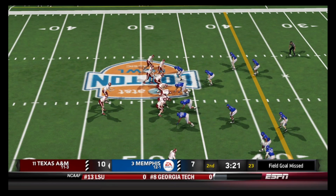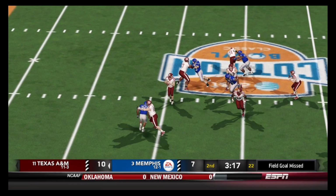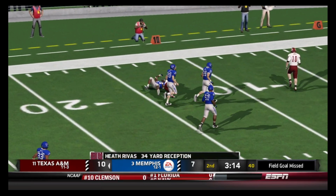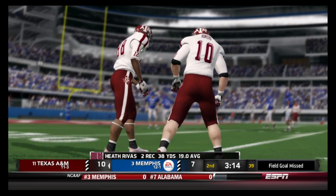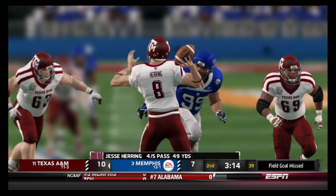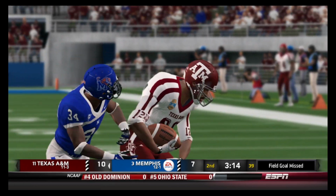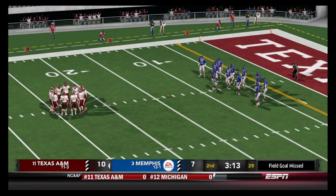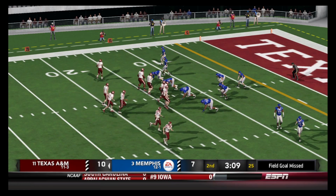Texas A&M is up a field goal. He delivers. Caught by the sophomore, and they make the stop around the 13-yard line. It definitely put them in better field position. I just have a feeling that they're going to punch it into the end zone on this drive. Now it's first and 10 with the defense trying to regroup after giving up the big pass.